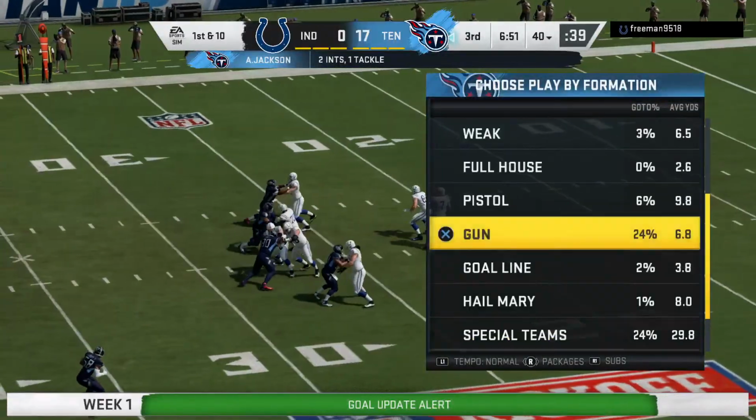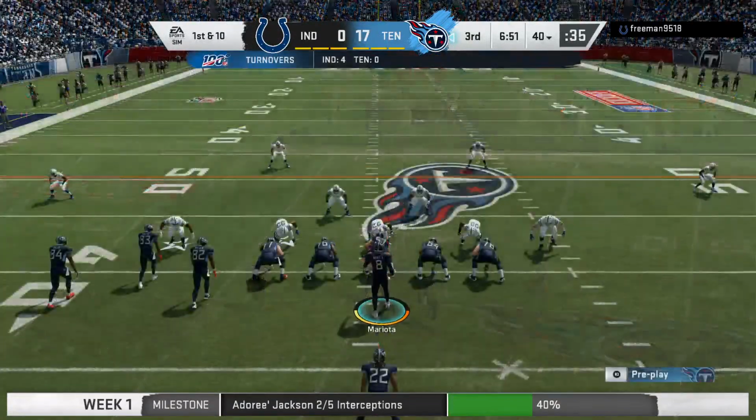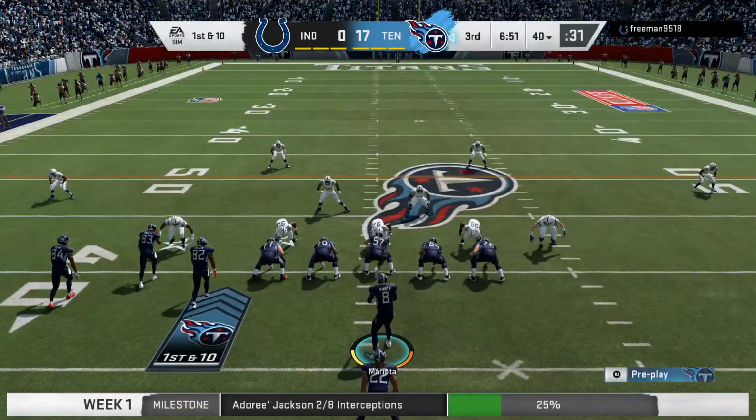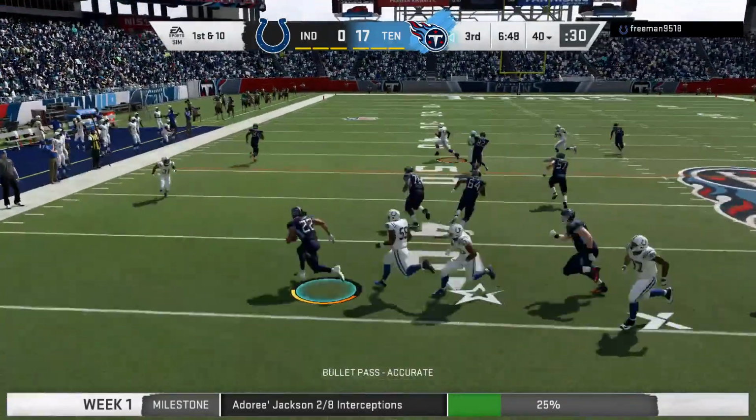Picked up by the USC man, Adoree Jackson. Oh, and that's a nice job defensively to get a piece of the football. He's going to pop it into the air, and then it's the tip drill. And good concentration by him to react to it and pull in the interception.